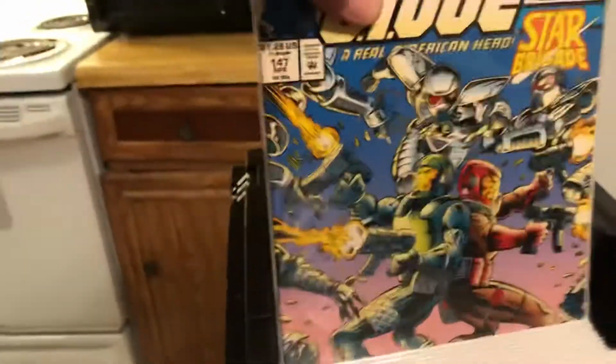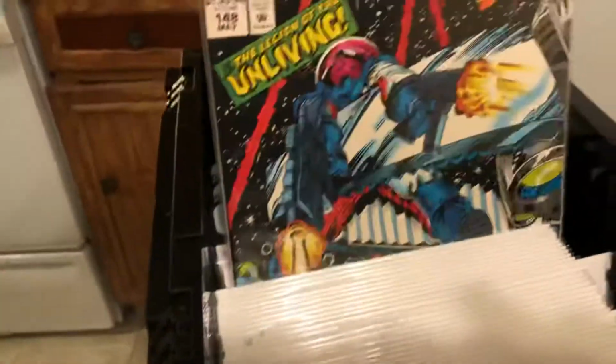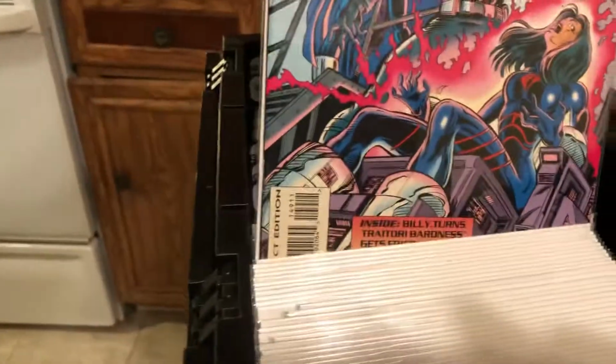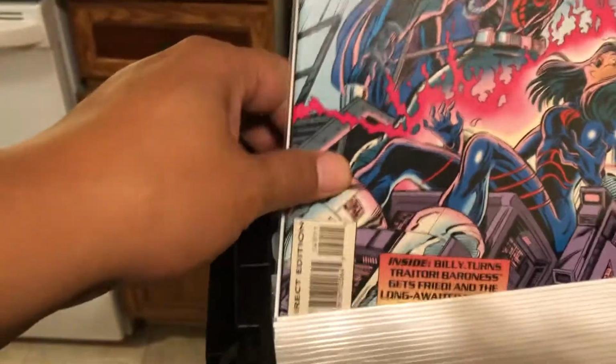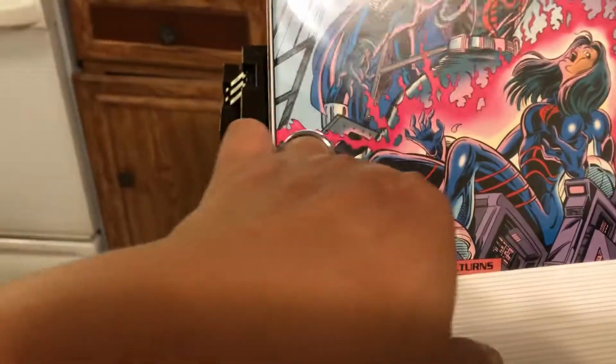Space Force. Robots and weird high-tech stuff. Got away from the military aspect, and this is where just the Star Brigade stuff I just couldn't stand. So Billy turns traitor, Baroness gets fried, and along the way to Return of Snake Eyes, yeah.